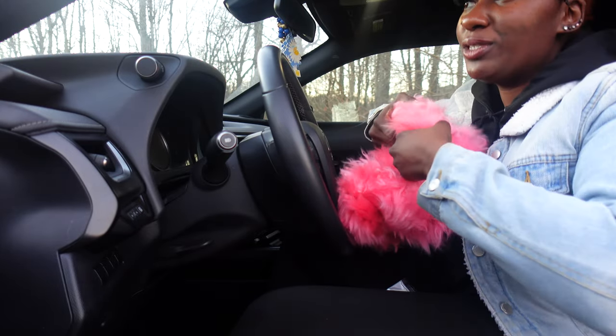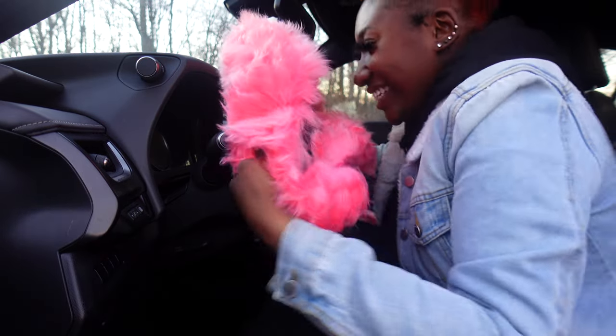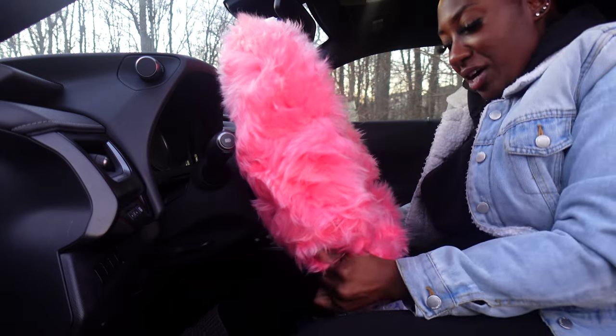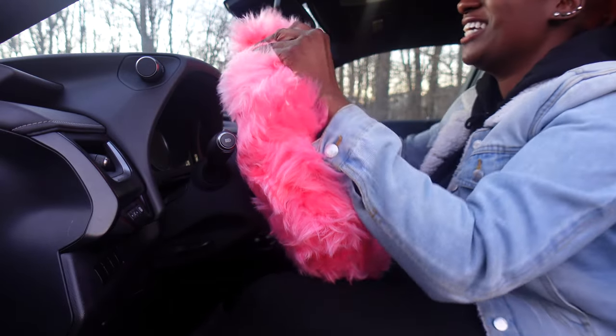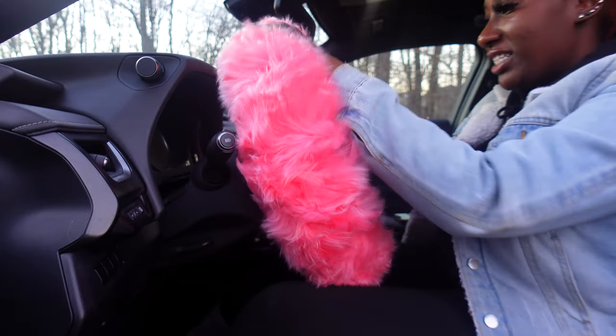Y'all can watch me struggle to put this on. Because I always struggle. It fits. I just have to open it up all the way around. Oh my God. That's the first time I got it on the first try. Look at this bright pink thing. Now, of course, it's going to get more fluffy as I drive.